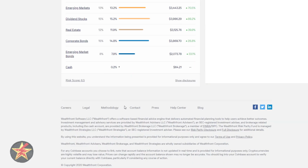Now, this is an area of which I want to speak of, and we're going to come down to here because we have a risk score of 6.5. Now, you used to be able to go onto the Wealthfront site, and with just plugging in an email address and choosing your risk tolerance, you could see where things were weighted. Now, this is kind of what you get for 6.5. And again, these are all based on when I entered the market, constantly contributing, and a risk score of 6.5.